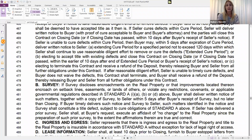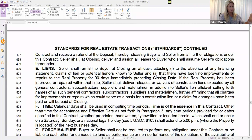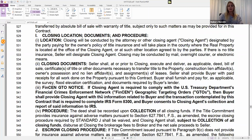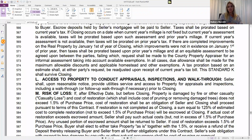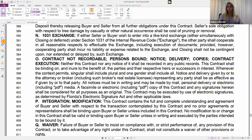For addendums and anything that's going to be a party to the contract, it's about how modifications to the contract need to be in writing. It's section P, on the bottom of page 11. So an email is not proper to change a closing date, even if both parties are on the email. It needs to be signed by buyer and seller in writing and executed by all parties to be bound by it. So I just want you guys to remember that and be mindful of it. There is no modification or change to the contract that's valid or binding unless it's in writing and it's signed by both parties, and that's how it's bound.